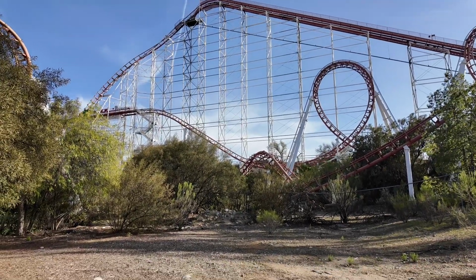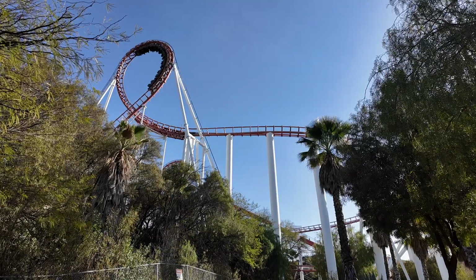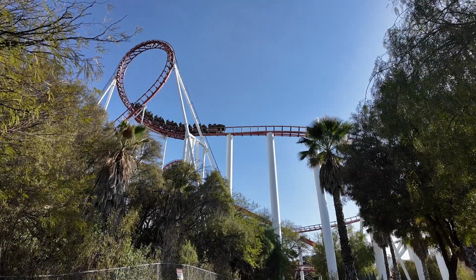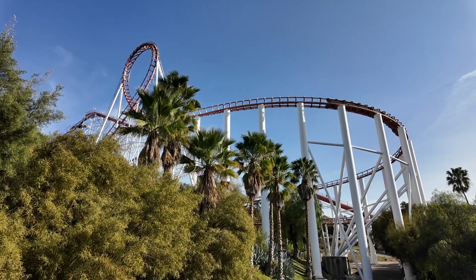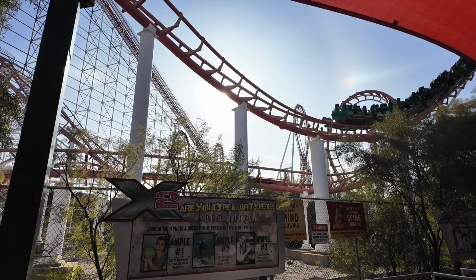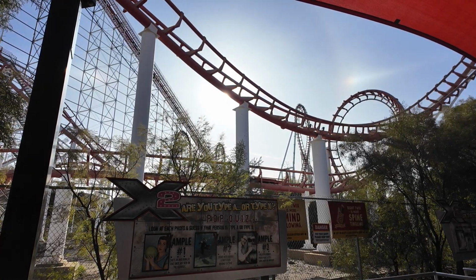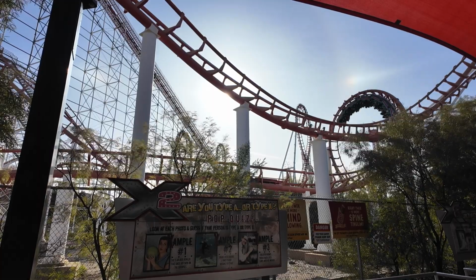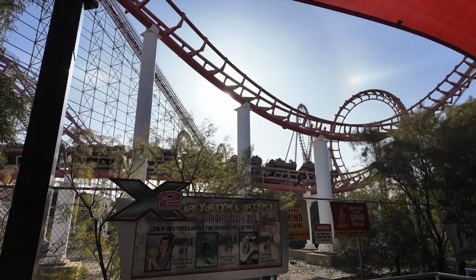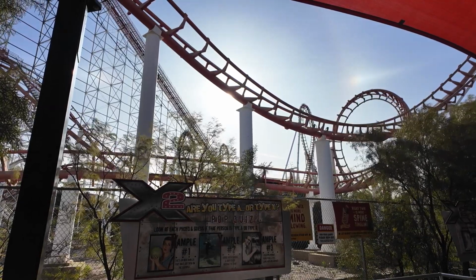Just over the hill from Apocalypse, we have Viper, the final coaster on today's tour of Magic Mountain that held the world record for tallest vertical loop when it first opened. Viper also happens to be the very first coaster I rode during my first visit to the park. I will always remember that first ride through those 7 iconic inversions, and I can say with confidence that Viper is one of the roller coasters that turned me into an enthusiast.